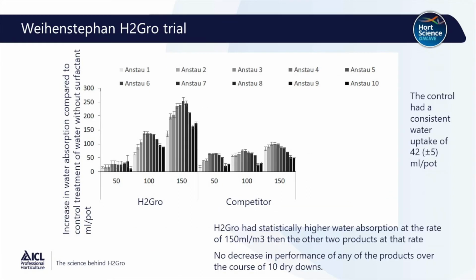This graph shows the volume of water that was absorbed by the media. As you can see, when H2Gro was applied at 100 and 150 ml, there was an increase in the volume of water absorbed when compared to the competitor product. The statistically significant result was again at 150 ml per metre cubed, where more water was absorbed. There was no decrease in performance of any of the products over the course of the 10 dry down period.